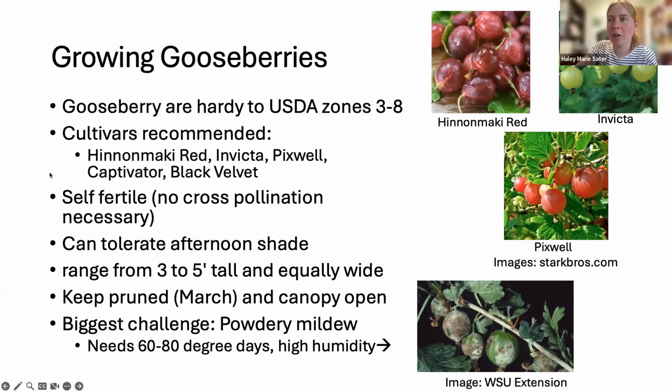So they're grown a lot in northern parts of the US, but you can grow them as far south as Zone 8, which is our warmest zone in Maryland. My cultivar recommendations are this red one that's at the top. I know this Pixwell is pretty good. That's one of the varieties that I've actually had. And then there's some other ones on here, like Black Velvet, I don't have a picture of, but that one's supposed to be pretty aromatic.